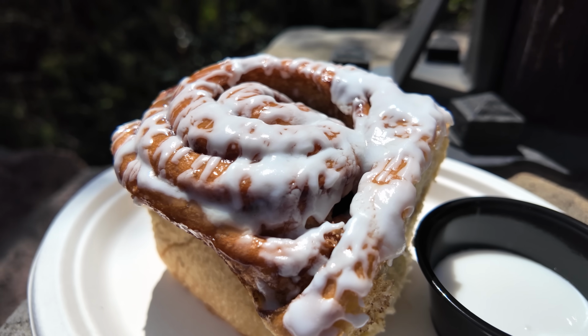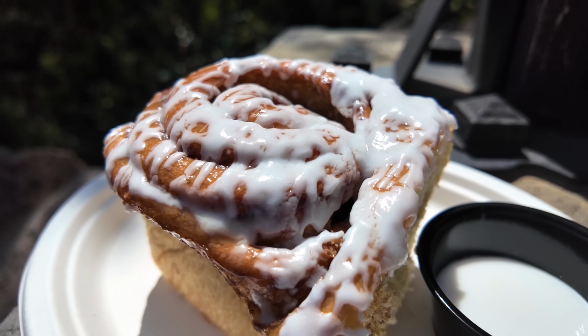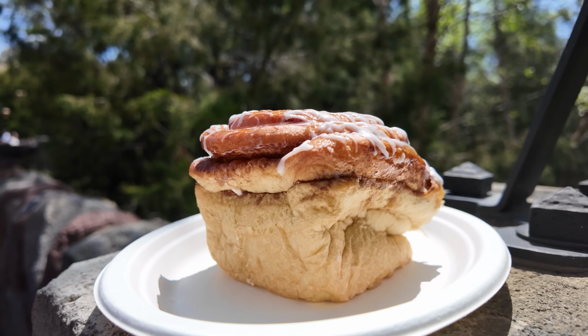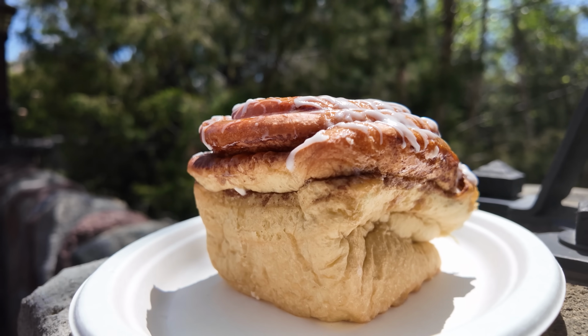Literally right after I took that massive first bite, we upgraded to a table in the shade. So this is definitely a lot better, but still, my opinion on this cinnamon roll stands. It's too bready. I like a cinnamon roll that's warm and like it tastes freshly baked, and not only is the cinnamon on the inside really warm and gooey, but the dough of the cinnamon bun is also kind of warm and almost a little bit undercooked just from being so hot and fresh.